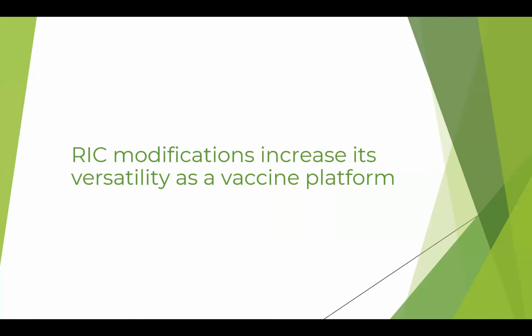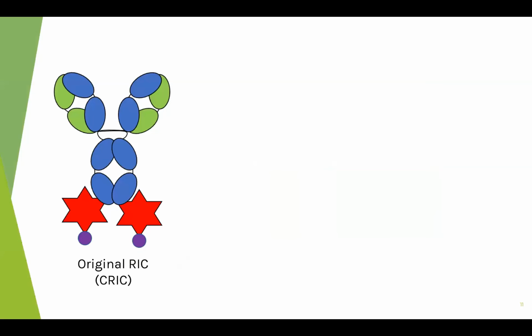And that takes us to the second part of the presentation, which are RIC modifications and how they can increase its versatility as a vaccine platform. Once again, here is a schematic of the original RIC platform. We have an antibody that is fused on the C-terminus, which is the bottom part of the antibody, to the N-terminus, the top part of an antigen, followed by epitope tag marked in purple.